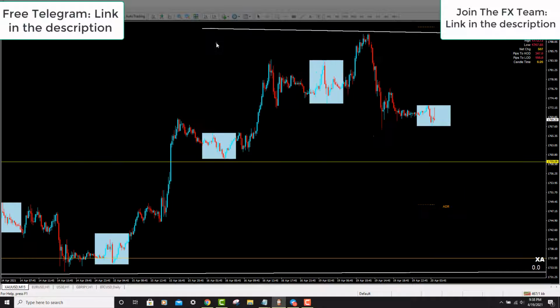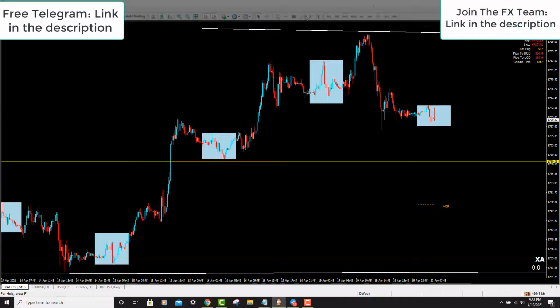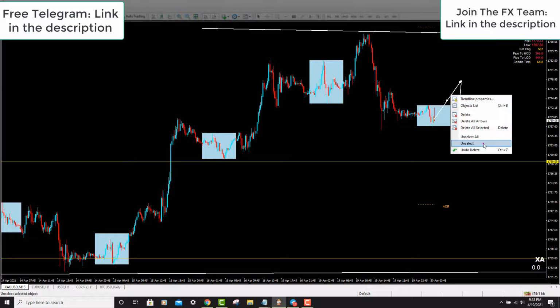M15 right now, we have a tight Asia range, nothing happening too much. So per usual, if we're looking for shorts, we want to see a stop hunt high and a drop. Usually gold moves in the New York session, so I would look for it around 7:30 to 9 Eastern Standard Time, okay?